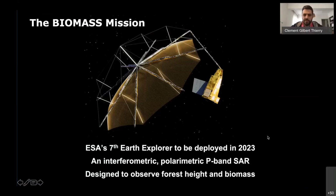The BioMass mission, as was already introduced by Francesco a few minutes ago, is the 7th Earth Explorer mission, an ESA mission to be deployed in 2023. It will be, for the first time, a P-band SAR in space, and it will be a fully polarimetric mission. So it's very, very interesting. It is the first time at ESA, and in general one of the first missions of this type in Europe. In addition, this mission will be interferometric and will also allow tomography. I will go into more detail a little further on. The mission is designed to observe forest height and biomass.